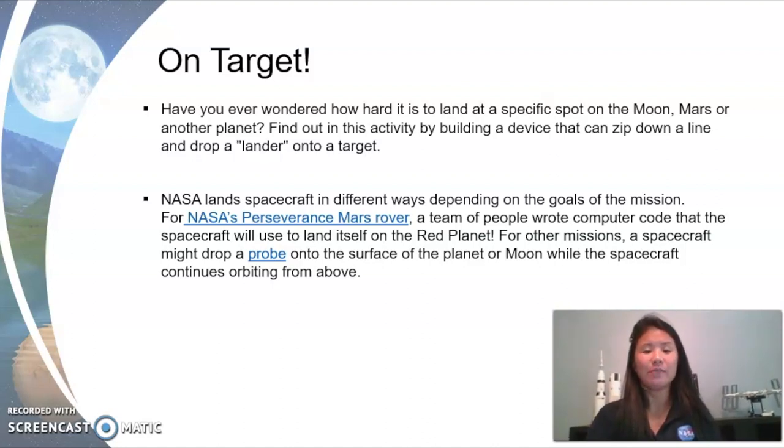For other missions, a spacecraft might drop a probe onto the surface of the planet while the spacecraft continues orbiting from above, like NASA's Artemis program, which will launch astronauts to a moon-orbiting Gateway, and then those astronauts will fly on a lunar lander to land and explore the moon.